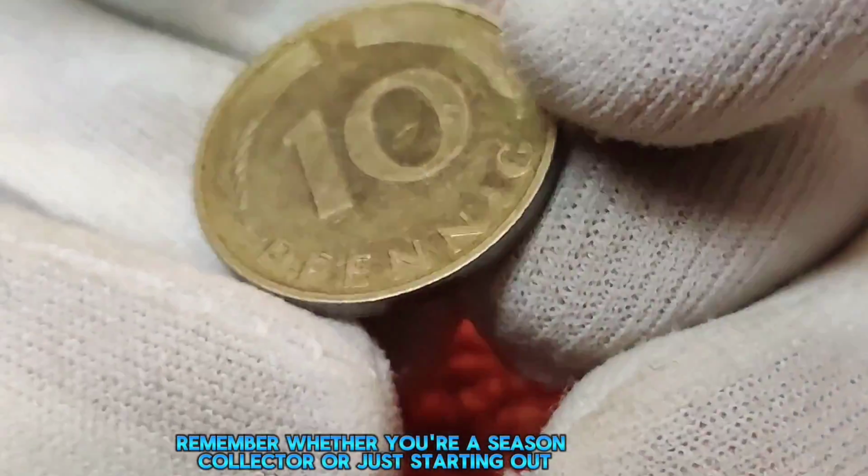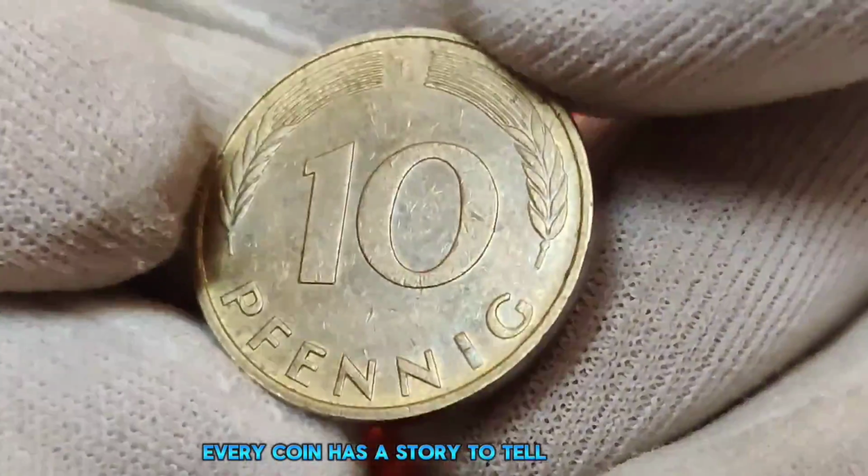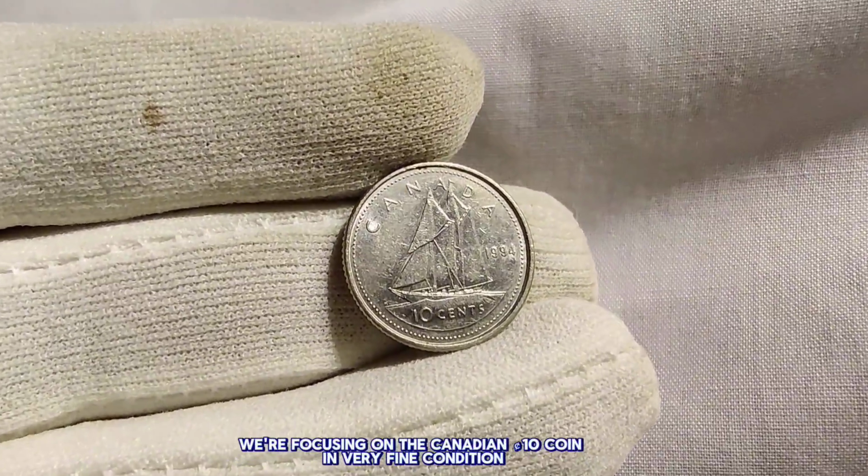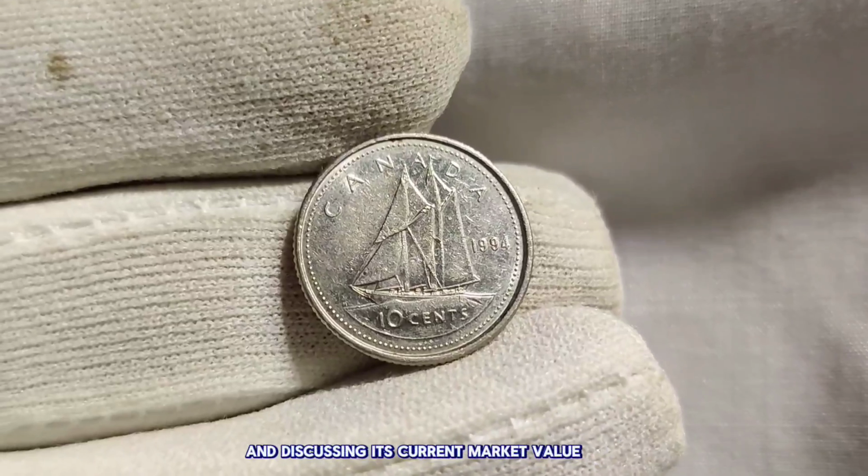Remember, whether you're a seasoned collector or just starting out, every coin has a story to tell. Next up, we're focusing on the Canadian 10-cent coin in very fine condition and discussing its current market value.